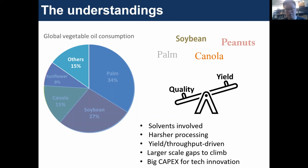So we first crushed out the majority of the market. It's not surprising as these are all well-established industries. We found that the extraction processes in this segment have been shaped to achieve high yield and throughput, where solvents and harsher extraction conditions are set for this central focus. For us to enter this market, we need to face a much larger scaling gap, and the industry will need a bigger capital expenditure while taking more risks to adopt new technologies.